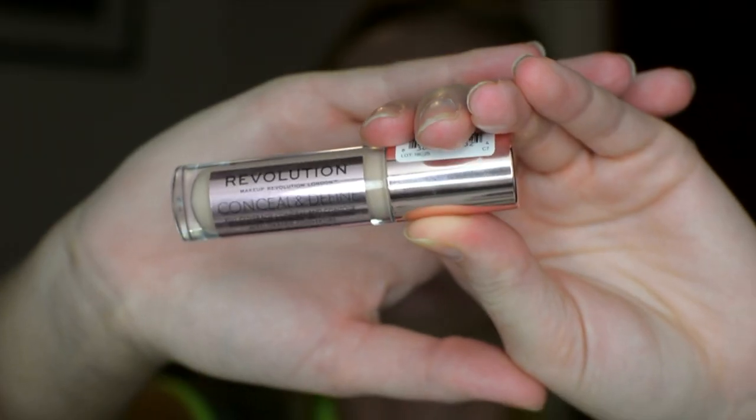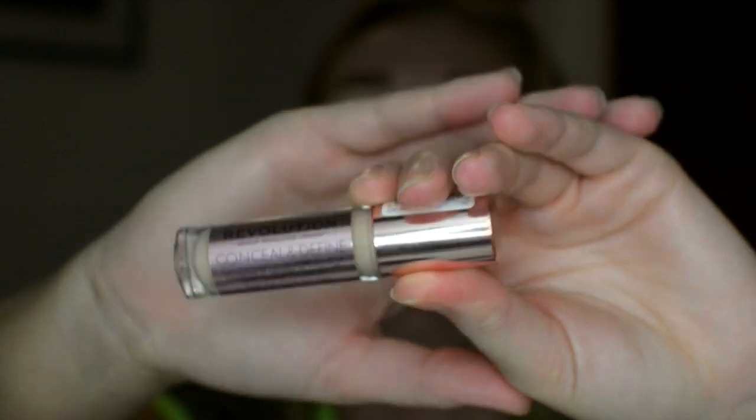So, if you've never heard of this foundation, it was kind of, I guess, spawned because of this amazing little concealer right here. So, this is the Makeup Revolution Conceal and Define Concealer. When this little guy hit the market, everybody freaked out because they're like, oh my god, it's a shape tape dupe. So I think the success of this kind of led to this.